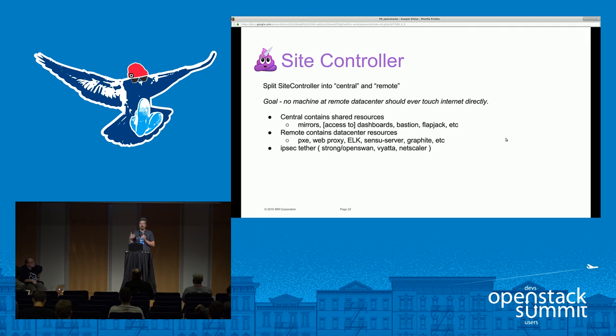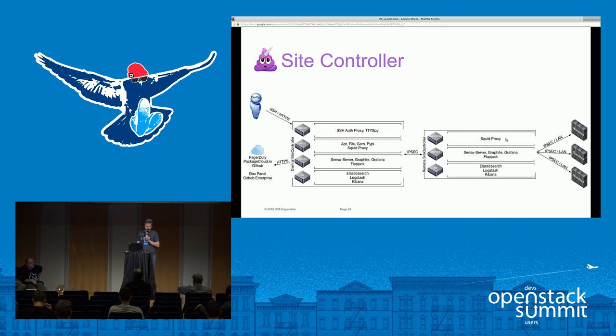So if it's SSH or accessing Kibana or accessing Sensu or anything like that, they come through to the central Site Controller, and it kind of takes care of them accessing all the bits at the remote data centers. And they're all connected together via IPsec tethers. And this is kind of what it looks like.